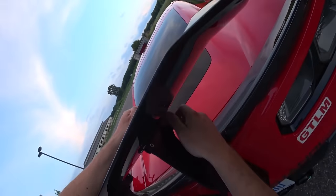Now, this has a lot of the track-focused cooling items and the big aero and stuff like that, and the suspension. It starts to add up. But we do a lot of the Stage 3 street version packages that are very reasonable to get to 800 horsepower. And those are totally safe for the street.